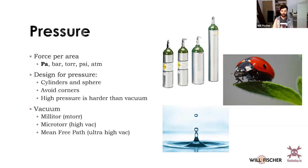When you're designing for pressure, cylinders and spheres are great. You want to avoid corners. And the reason for that is nature deals with pressure by maximizing volume per total surface area. And the lowest ratio of surface area to volume is a sphere. That's why you see it commonly in arthropods, like the little ladybug I got over there, and water droplets. You see spheres all the time.